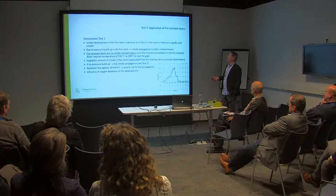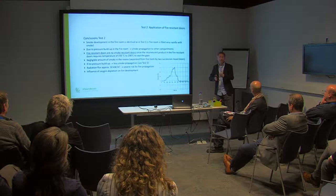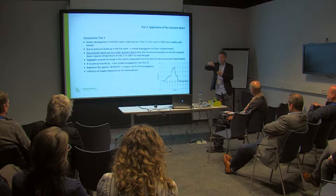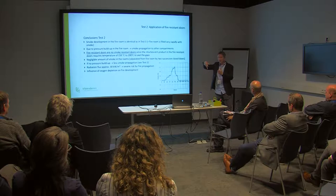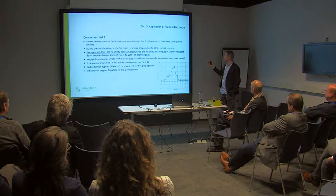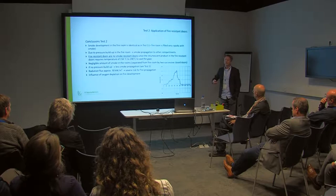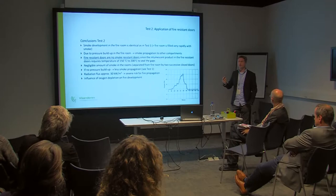Also very important, we have almost no smoke in the doors. And you have to consider you have a fire room with a standard fire-resistant door, and you have another door. So in that room, the pressure buildup is completely gone. The pressure in the second one is too low to give you smoke propagation to the room itself. So if you have a room separated by two closed doors, you have almost no smoke propagation. If you have no pressure buildup, you will have less smoke propagation, and that's what we have seen during the first test. We have only 7 Pascal or something, and we have almost no smoke in the door and the rooms.